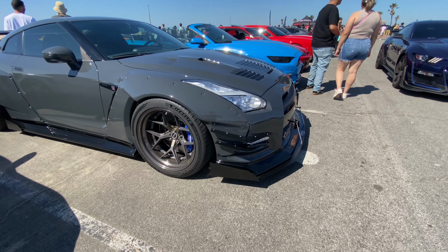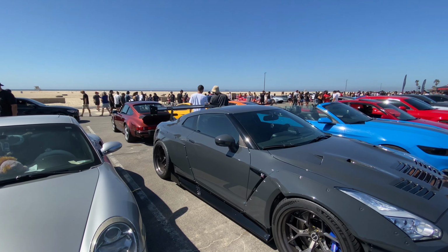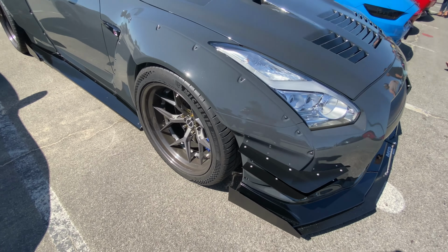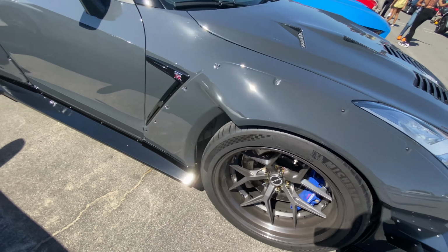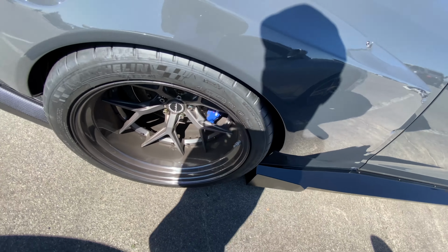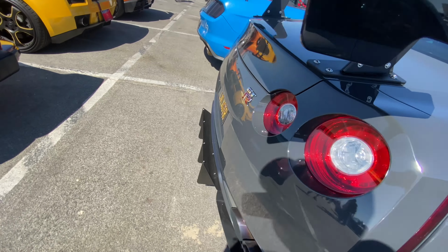Check out this GTR white body. This is dope. He's running 305 by 35 in the front, and in the rear, 335 by 30. Yeah, that shit's sick.